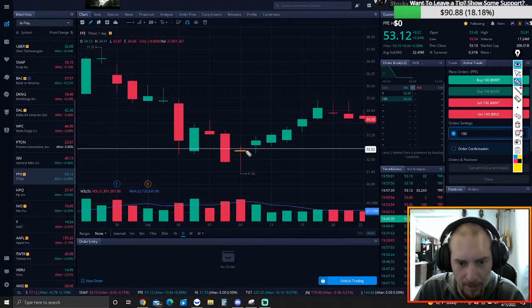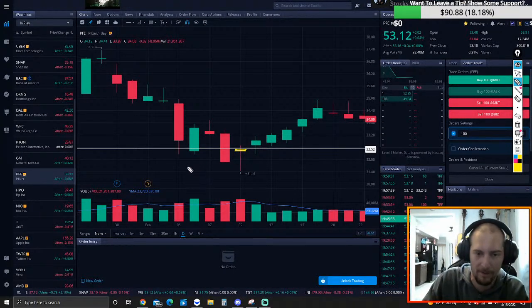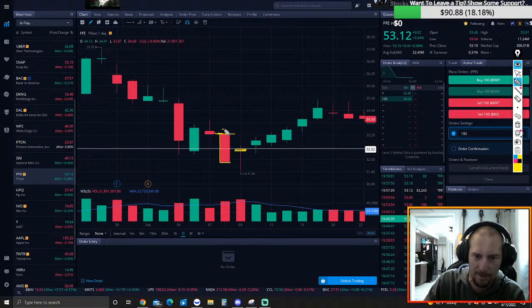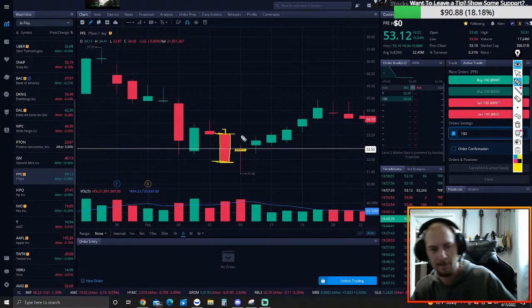That is a bullish pin bar. Even though it's red, it doesn't matter what color it is. That's a bullish pin bar candle. And you see in the context here, this very bearish candle the day before, price opens here. And bulls basically did nothing all day. They pushed it up just a little bit, and bears took complete and total control and pushed this price all the way down to close at its low of the day.